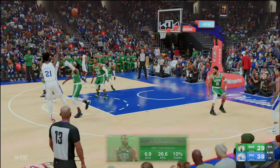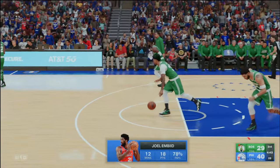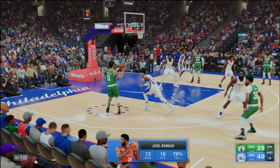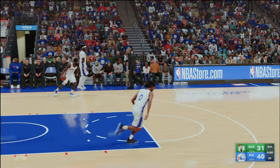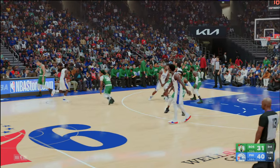Here's the pass to Embiid. Good. It's Harden with the assist that time. And that's 18 points for Joel Embiid. You know, every year Embiid seems to kick his scoring up just a notch. I think he realizes how dominant he can be. And that's definitely a shot that he has in his arsenal. The 76ers leading by 9.